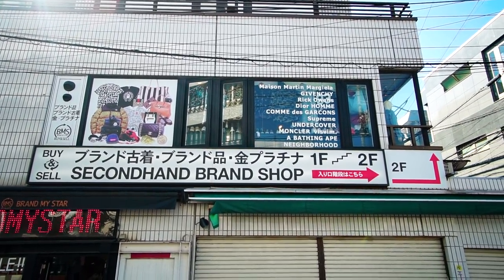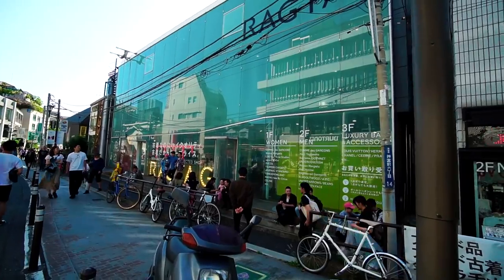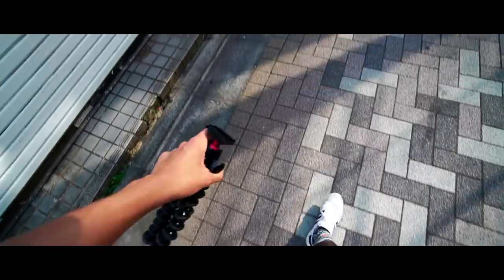and then right in front of me, we have this store right here, a buy-sell secondhand store. So we're gonna go up there, and then after that, we're also going to check out Ragtag, one of the most popular chains in Japan for recycle shopping.